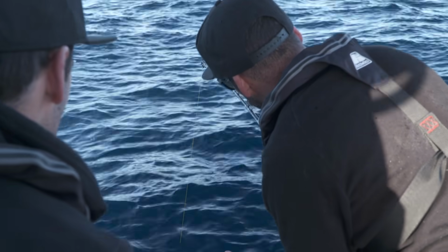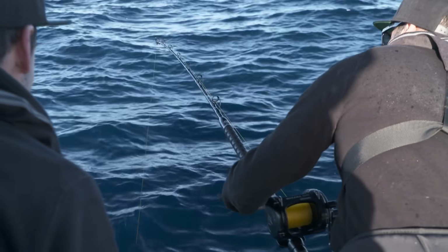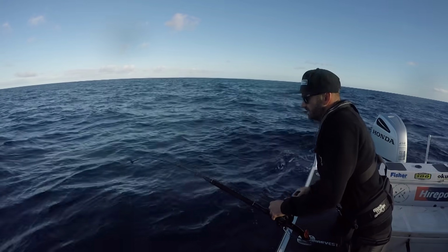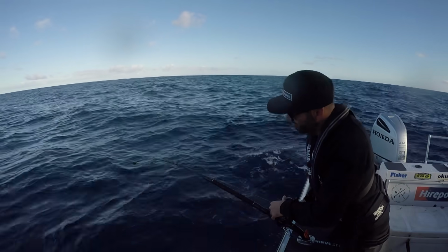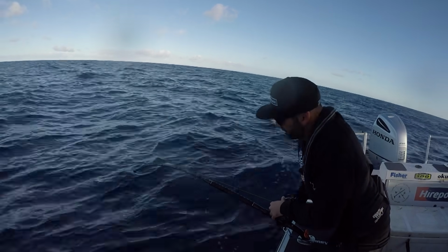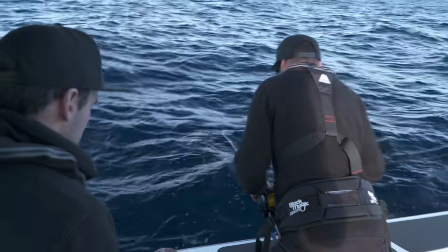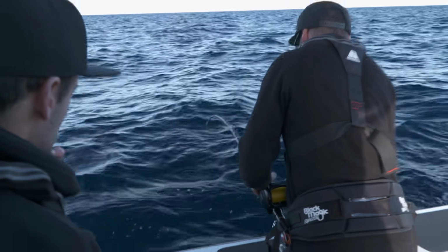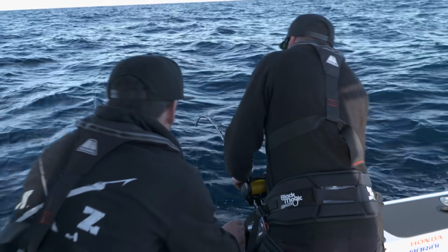Do I let some line out and let them take it? What do I do? I'm used to snapper fishing. Just let the recurve do it. Yeah, she's loading. Oh, yep. Oh, yeah, we're definitely tight. We're 100% tight. There's a fish on there, boys. What have we got? Oh, yeah, look at that load. Here we go.